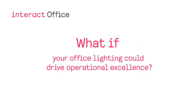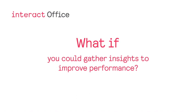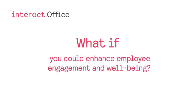What if your office lighting could improve the operational efficiency of your building? What if your lighting could deliver insights that allow you to use space most effectively? What if you could create an environment in which your employees can feel and perform at their best?